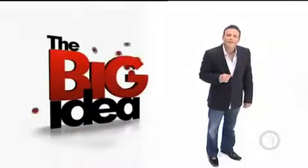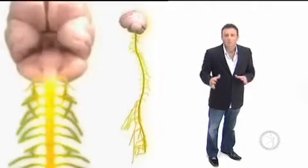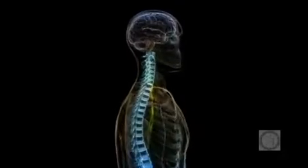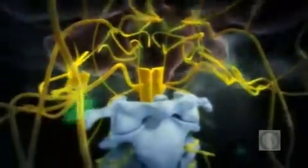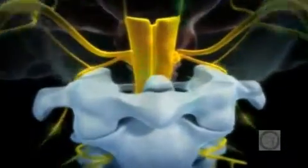So what's the big idea? Well, the big idea is your central nervous system. Your central nervous system is made up of your brain and spinal cord and is continually monitoring and coordinating every single function in your body. If you think of the brain as a central computer that controls and coordinates all the functions of your body, then the nervous system is like a communication network that relays messages back and forth from the brain to different parts of the body via the spinal cord.